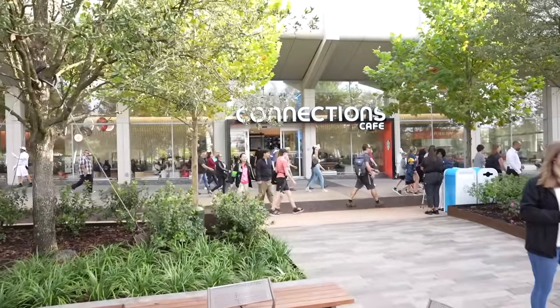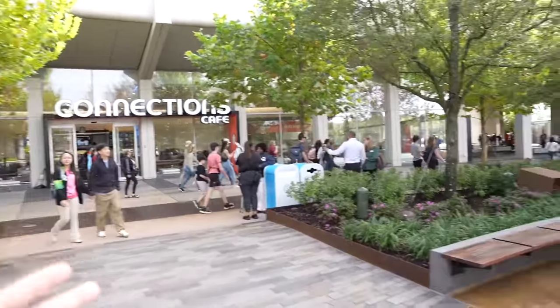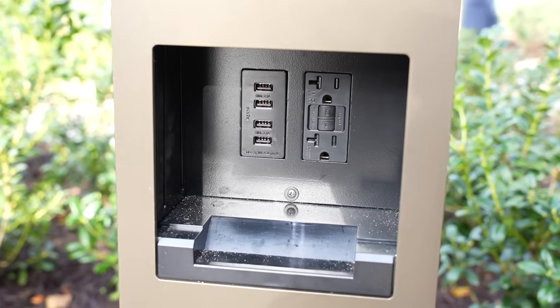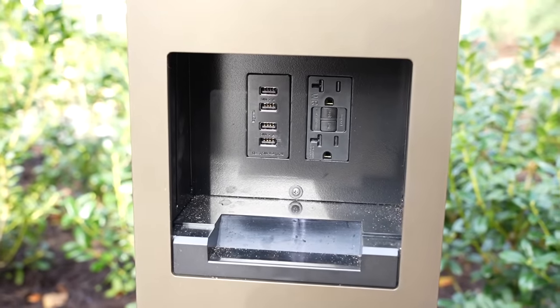And there's Connections Cafe, so you can grab your coffee and come right over here. Not only do you have your outlets, but you also have 4 USB ports as well. It smells so new. It still smells like fresh paint.